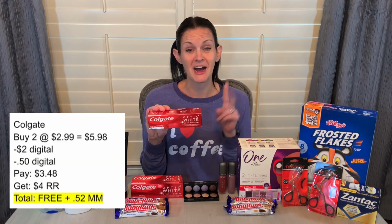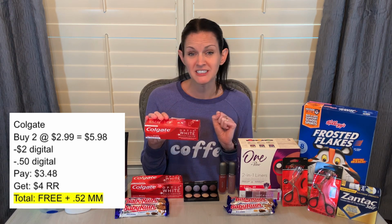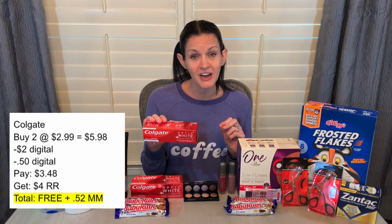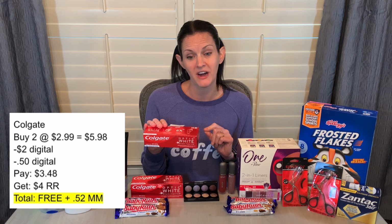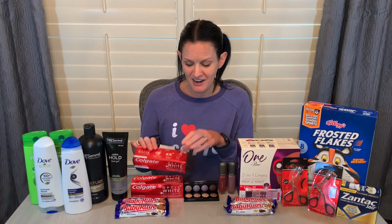First up, let's talk about a moneymaker. Of course, it's toothpaste. Colgate toothpaste. Buy 2 of them at $2.99 and get a $4 register reward. So $2.99 times 2 is $5.98. I had a $2 off one digital as well as a 50-cent off one digital. So I paid $3.48. I got a $4 register reward, making it free and a 52-cent moneymaker.